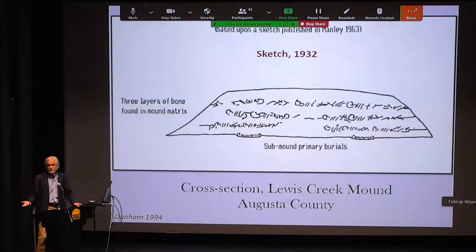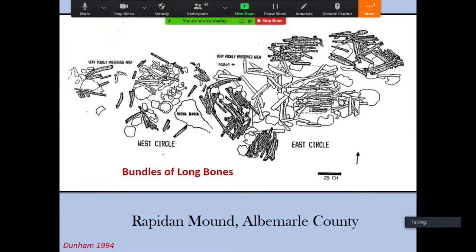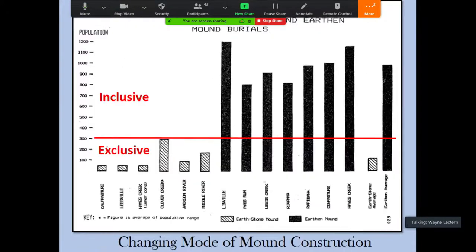This was something that was noticed for a long time in these excavations. People didn't really understand what it meant, but it was observed. This is a sketch from 1932 of the Lewis Creek Mound, which is not terribly far from Staunton. And you can see the person who drew this sketch was showing these concentrations, many, many human bones. This is a mound closer to Charlottesville in Albemarle County, that shows the same sorts of clusters of these long bones, and then these somewhat circular arrangements of skulls in and around the same features.